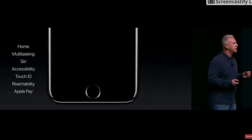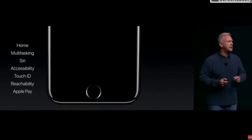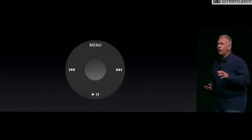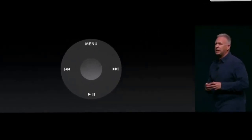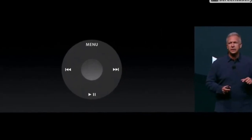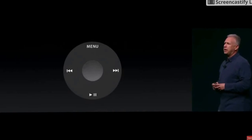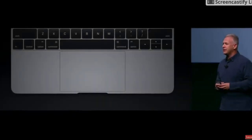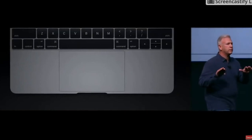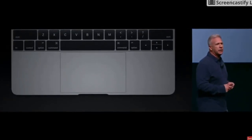And we've completely redesigned it to make it more responsive, more reliable, and even customizable in iPhone 7. Now, we've done this before. We've changed our input devices in big ways. You may remember with the iPod, it started with a mechanical click wheel, and then we updated to an electrostatic wheel, and it was so much better. We've done it recently with the MacBook and MacBook Pro. We've brought out the Force Touch trackpad, and it's the best trackpad we've ever had in a notebook.